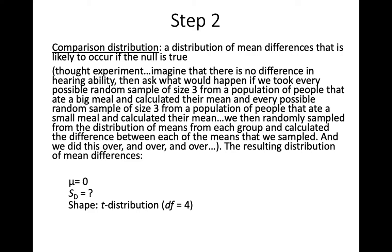So the resulting distribution of mean differences would be centered around a mean of 0. Why? Because under the null hypothesis, there should be no difference between these populations. And therefore, when we randomly sample means, over time, on average, we should get 0 difference between the means that we calculate. But sometimes we'll get a mean for the large meal group that is somewhat bigger than a mean from the small meal group, so we'll get a positive difference. And every so often, even if the null hypothesis is true, we'll get a mean from the small meal group that is larger than a mean from the large meal group, in which case, if we subtract mean 1 minus mean 2, we'll get a negative difference. So most of the differences will be around 0, but we'll get some positive differences and some negative differences.